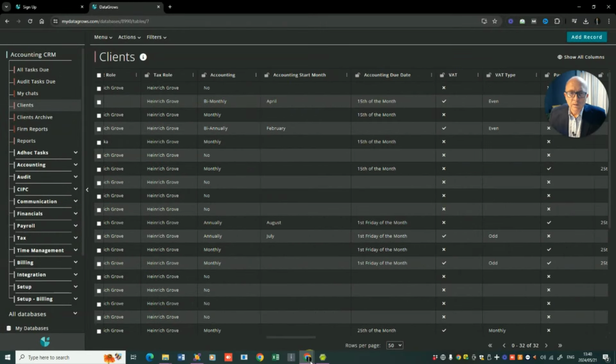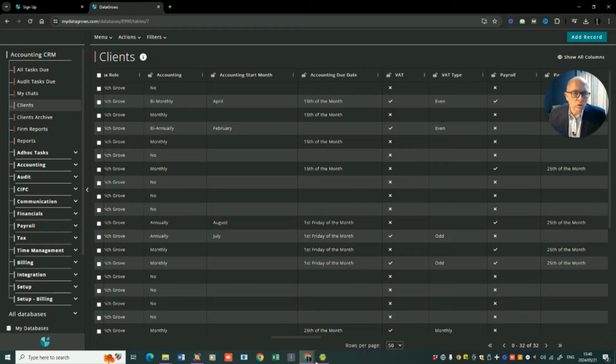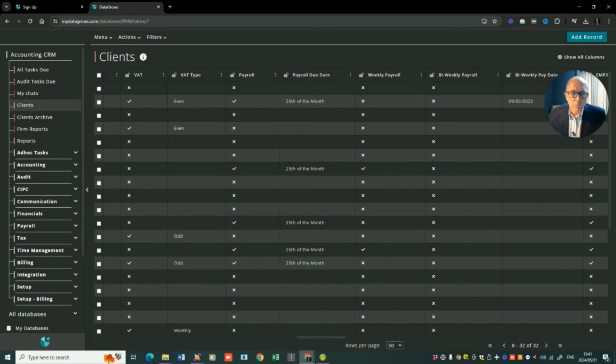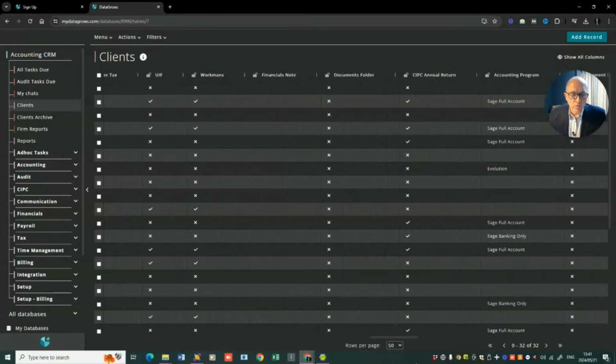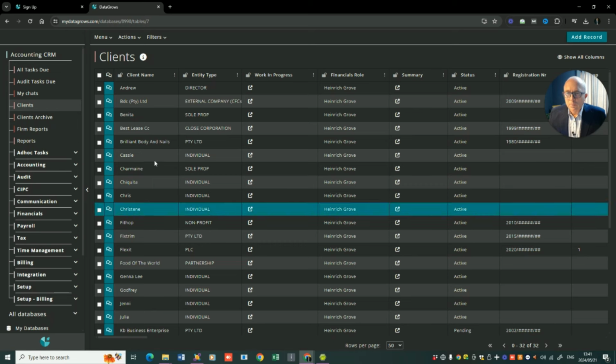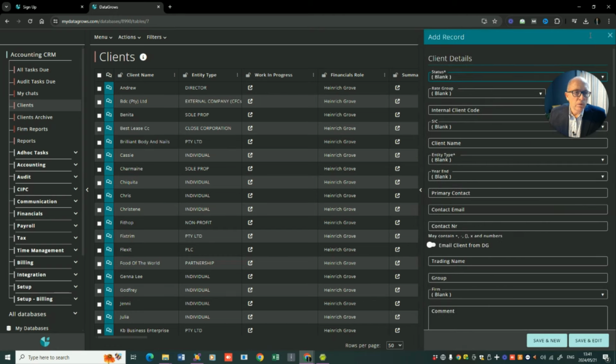You can see this is where you set up the accounting start month, accounting due dates, whether you're doing VAT returns, the VAT type, and you can see there's payrolls, payroll due date. So there's a lot of information that you can enter for your clients. So let me quickly show you where the magic happens. Let's say for instance I decide that I want to add a new company, I would press this little button over here, then it opens up a screen like this.